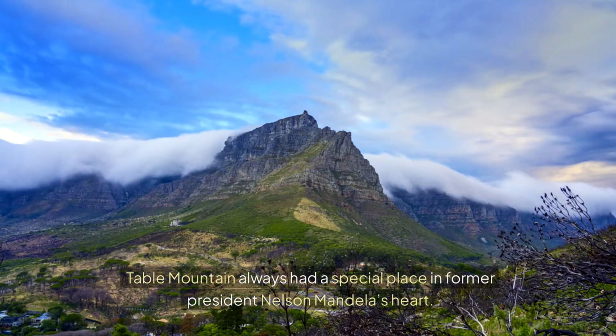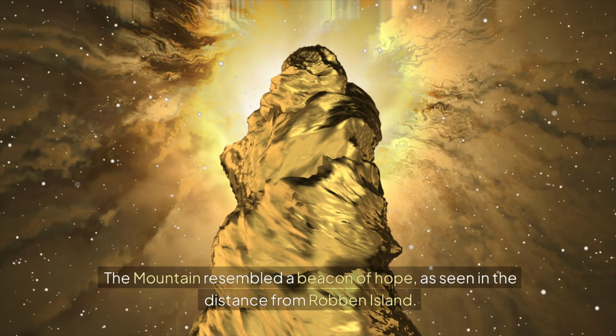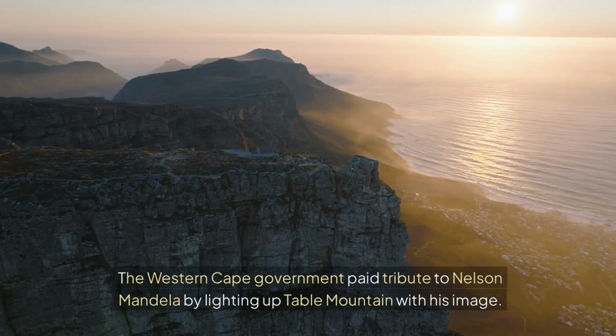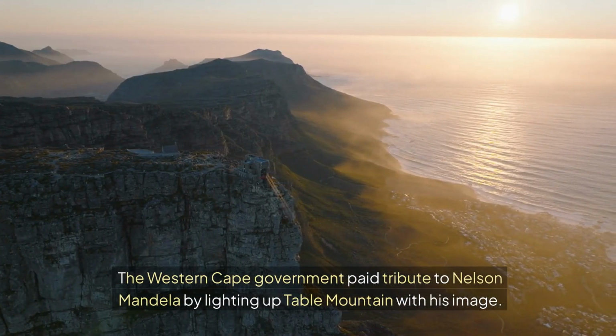Table Mountain always had a special place in former President Nelson Mandela's heart. The mountain resembled a beacon of hope, as seen in the distance from Robben Island. The Western Cape government paid tribute to Nelson Mandela by lighting up Table Mountain with his image.